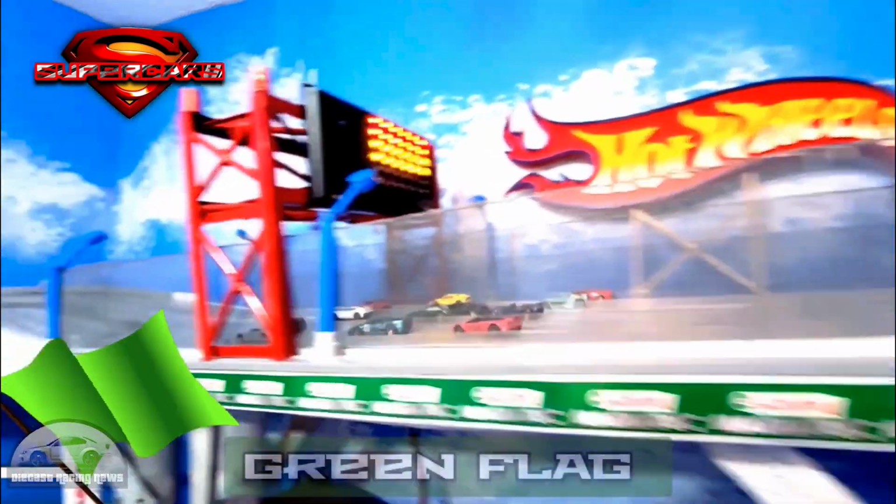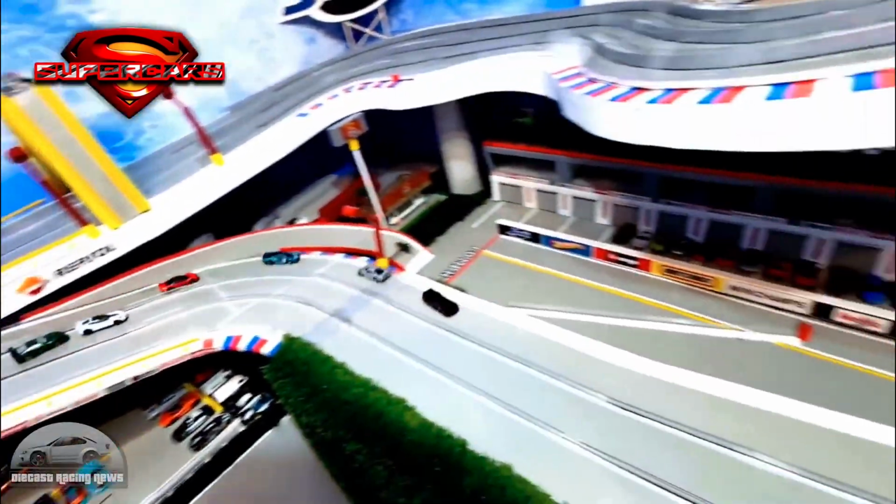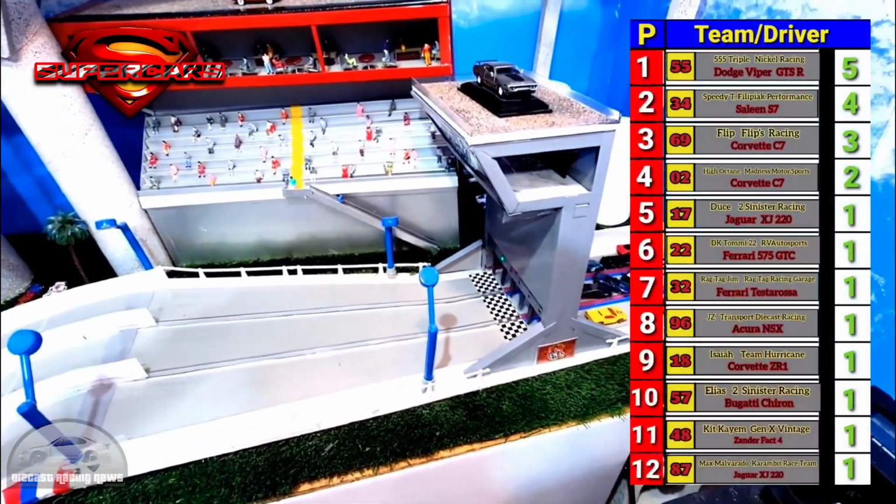Another track known for big tournaments is War on I-4, and these supercar tournaments are awesome. This huge big lane track, multiple cars racing at once, and still plenty of room for overtakes and excitement.